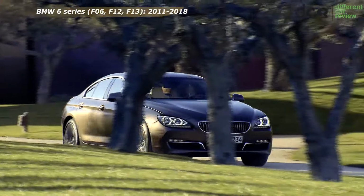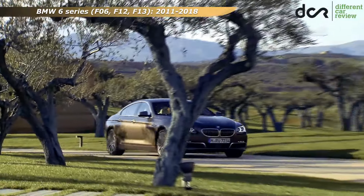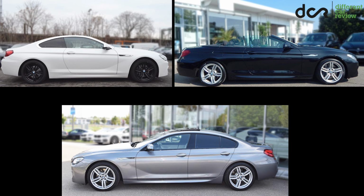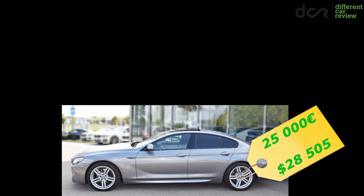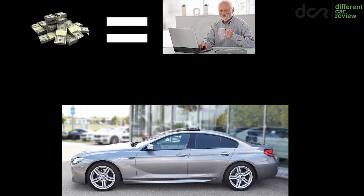The third generation BMW 6 Series is just and simply a great looking car. And it doesn't matter if it's the Coupe, the Convertible or the Gran Coupé version. Currently you can buy these cars for less than 25,000 euros, so even if you are making the same amount of money as one regular guy, with this car you can look like a wealthier person who is making at least the same amount of money as 4 regular guys in total.